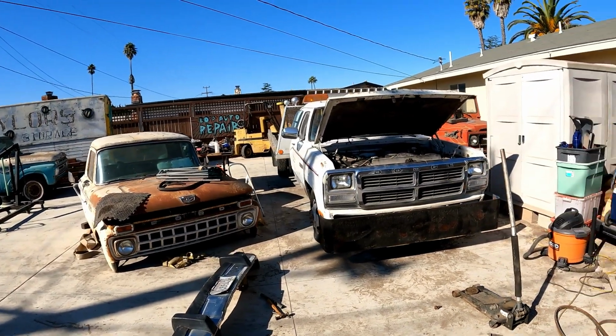All right, well, we'll see how this thing runs. Once I get it out of here, we'll go down the road and see how this thing runs for us. Yeah, now I took this truck for a drive yesterday. We'll take it for another drive.